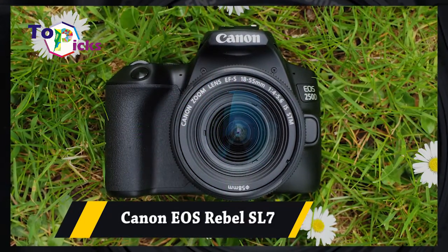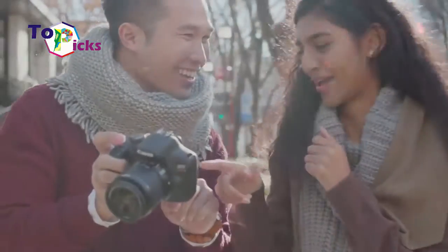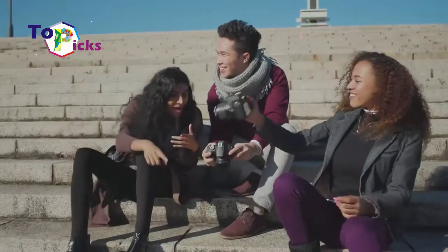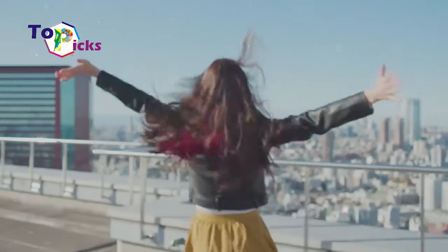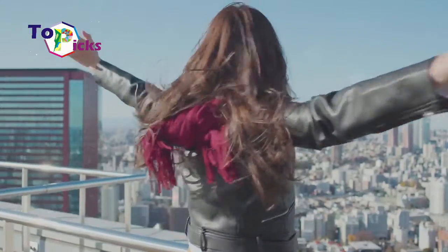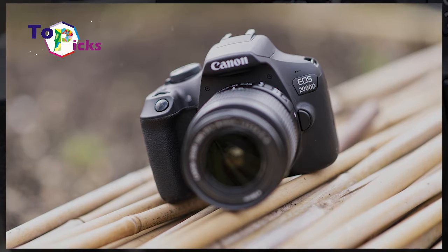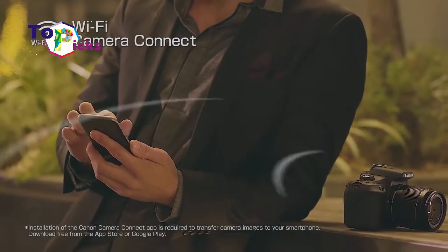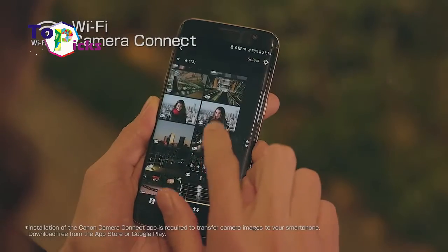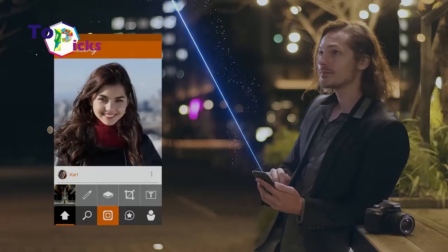Canon EOS Rebel SL7. This Canon EOS Rebel SL7 is a great option for beginners. This DSLR camera comes with a 9-point autofocus system, 3 frames per second burst shooting, Full HD video, and the EF-S mount. This Canon EOS Rebel SL7 is definitely a great deal for beginners, as it can still grow over time.